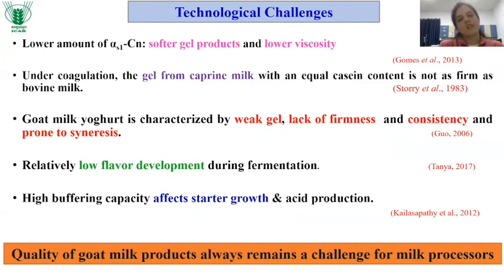However, after all these good things about goat milk, we still have some technological challenges that we face while processing it. First of all, if we do not have alpha-1 casein, it will not form the gel. When we want to prepare fermented products or cheese-type products, it is very difficult to form the gel network in goat milk because of the absence of alpha-1 casein. This leads to softer gel products with lower viscosity. Yogurt is very thick in nature, but if you prepare goat yogurt following the same protocol as cow milk, you will have lower viscosity.